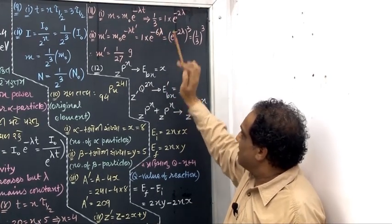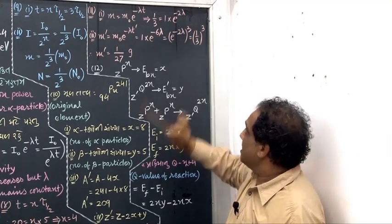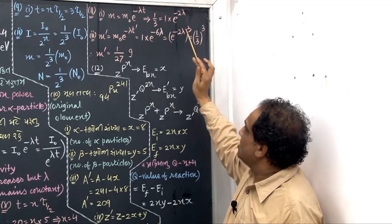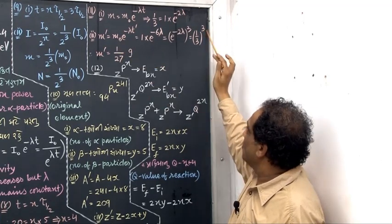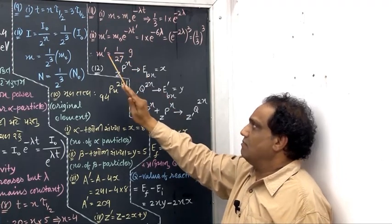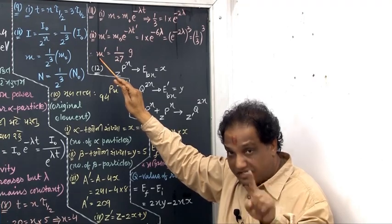Can you rewrite this term as e raised to minus 2 lambda whole raised to 3? Now tell me, what is the value of e raised to minus 2 lambda? It is 1 by 3. So this value is 1 by 3 whole raised to 3. Now 1 cube is 1 only, 3 cube is 27. So it is 1 upon 27 gram. But remember, this is the undisintegrated mass at the end of 6 days.